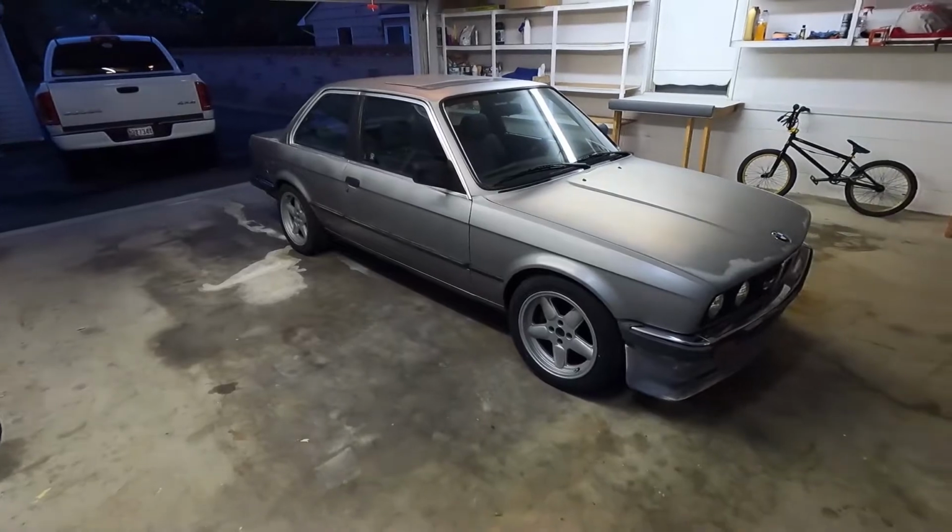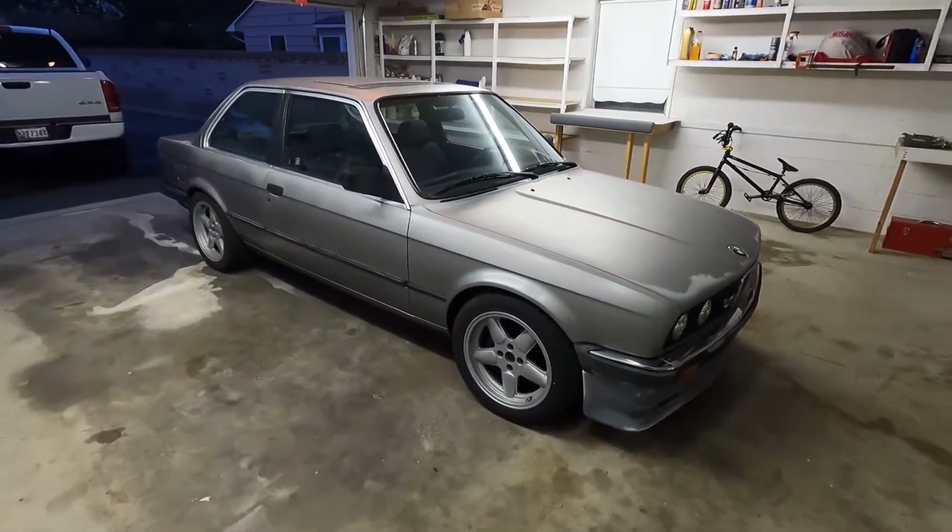Well, we made it back from the Friday meet. Do have to say, more cars showed up than I thought it would be. It seems like a good time once you get to know some people, but it definitely felt like just being in a giant vape cloud most of the time. So, I look forward to going back to that one. Hopefully in the future we can figure out what's going on with this guy and take this over.